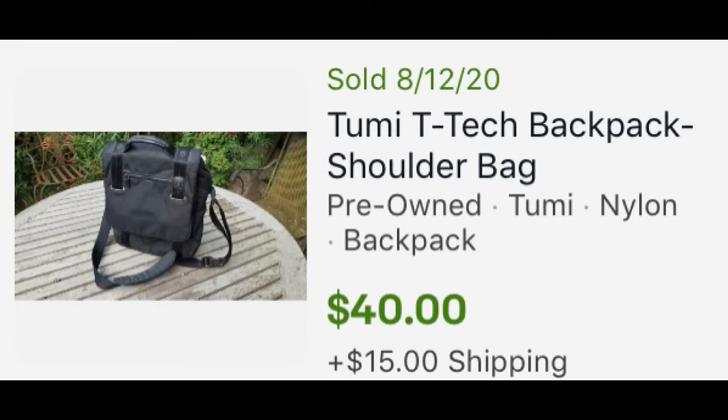Okay, like I mentioned, first bin I looked in, boom, big surprise, Tumi T-Tech backpack in very good condition. Probably cost me about $4 or $5 by weight. And I should get probably in the $40 range. Tumi T-Techs are not as high value as the regular Tumi line, but they're still good and you definitely want to grab them when you see them.